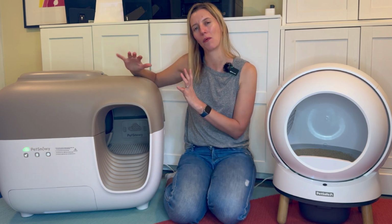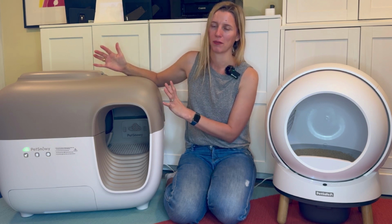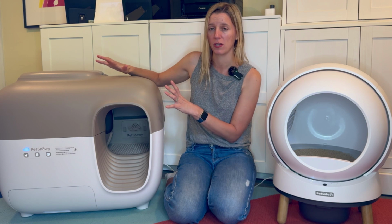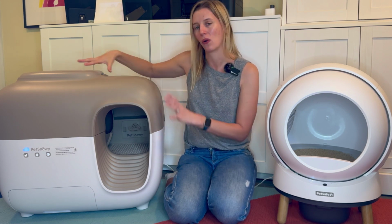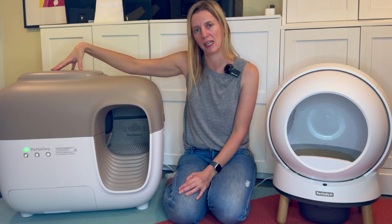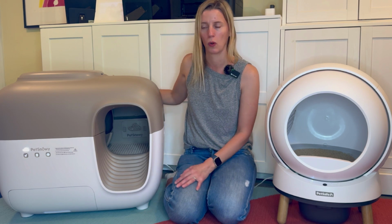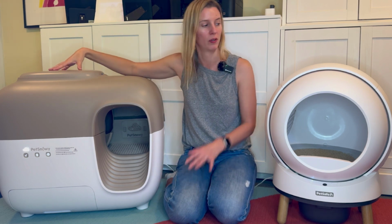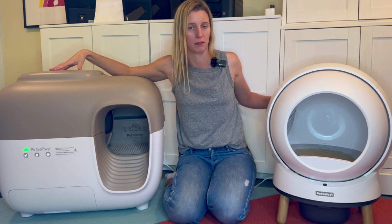Now, I wish the PetSnowy wasn't so big, but it is large for good reason. This packs in so many features and is definitely one of those boxes you can set and forget. Not only does it have the really nice enclosed drum, so you can push this up against a wall without stopping the drum from moving, whereas this one you do have to be careful about how close it is against a wall or a piece of furniture.